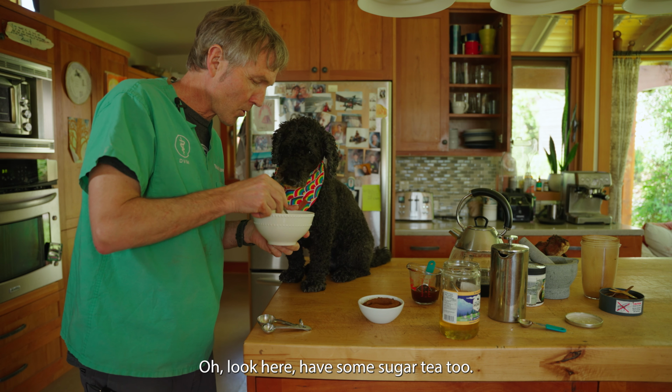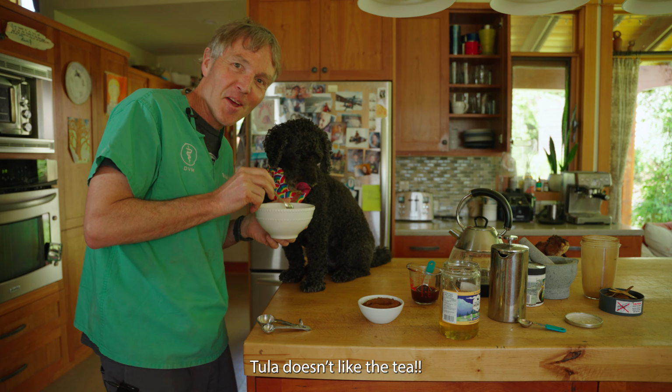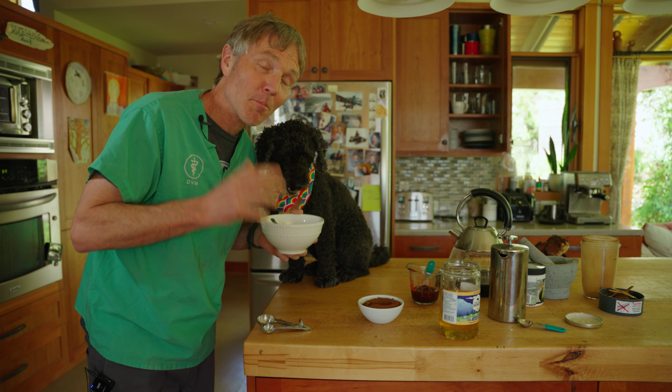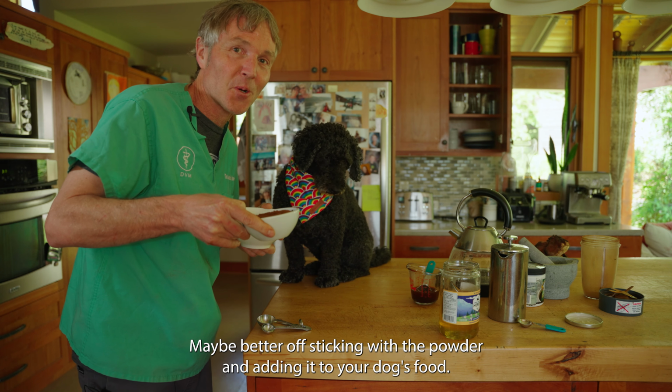Oh look, here, have some Chaga tea too. That's kind of looking at it. What do you think? Do you want some more? Apparently the Chaga tea thing might not work for Tula. Probably work for Pippi. Okay, that's just an idea. Maybe better sticking with the powder, mixing it into your dog's food.